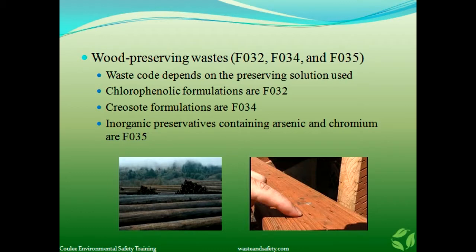Wood preserving waste. There are 3 F listing codes assigned for wood preserving waste. Wastewaters, processed residuals, preservative drippage, and spent formulations from wood preserving plants that use or have previously used chlorophenolic formulations are given the F032 waste code. Creosote formulations are given an F034 waste code, and inorganic preservatives containing either arsenic or chromium are given the F035 waste code. Determining the applicable waste code just simply depends on what type of preserving solution was used at the facility.